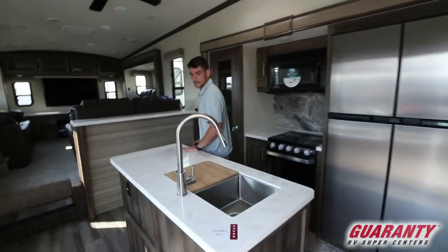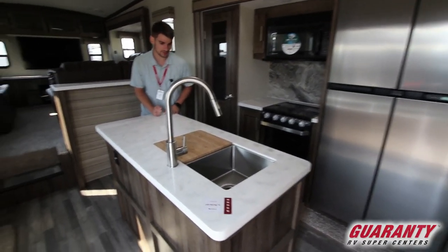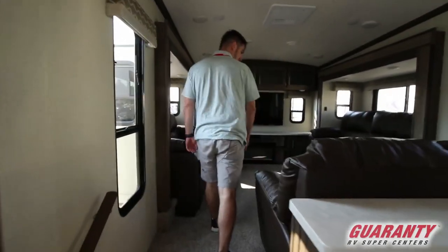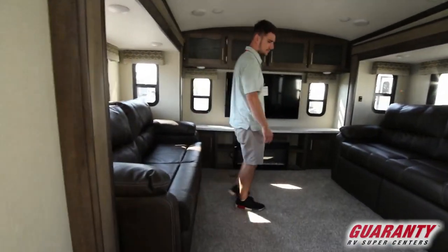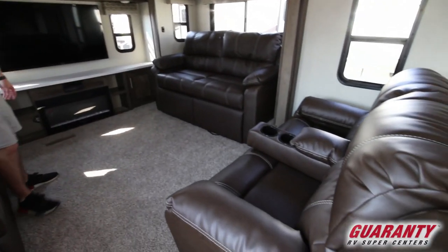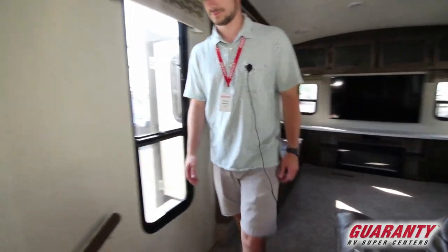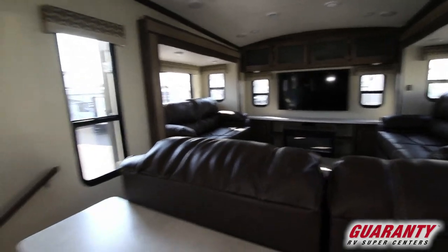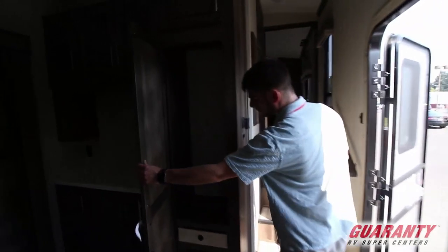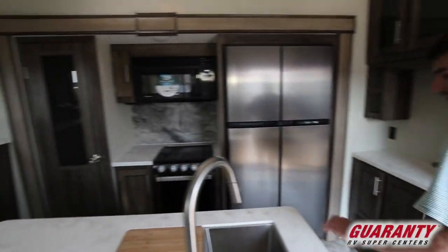Then inside, you got a good sized kitchen in the middle here with a big double door fridge, really nice countertops, really nice stainless sink. Up here is your den area. It's got the three couch setup. Both these couches do convert into a bed that you can fit a total of about four people on. Electric fireplace and a big TV as well. Big storage here. Another giant pantry on this side of the kitchen as well.